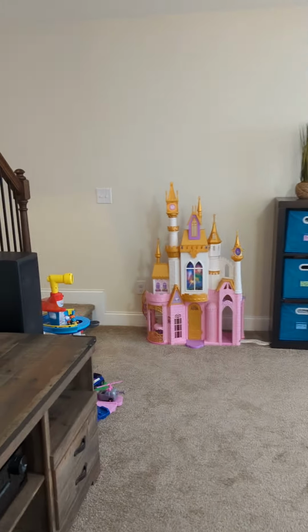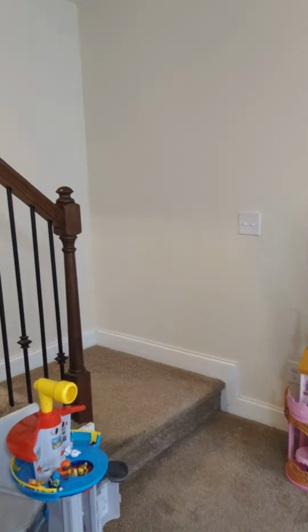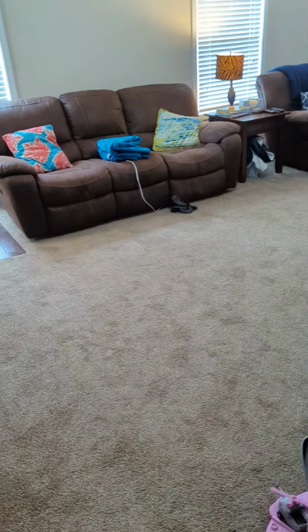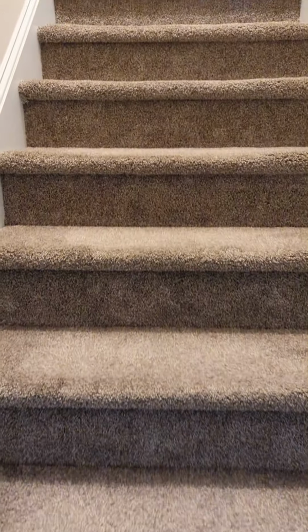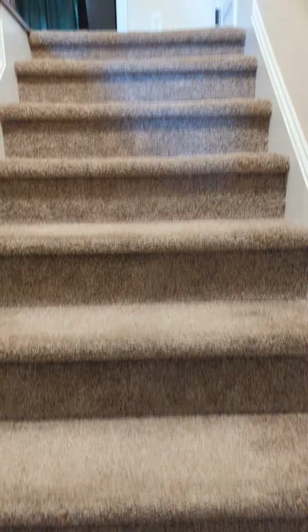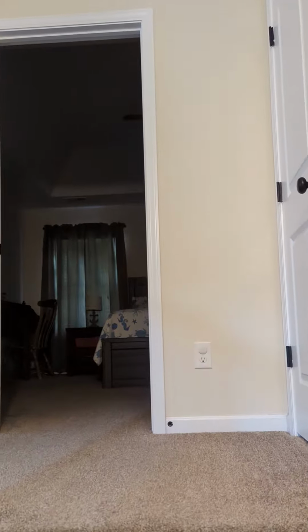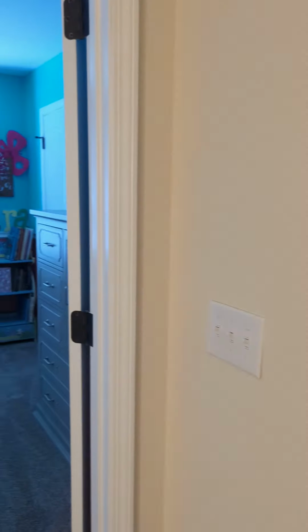Let's go check out the upstairs. The carpet is in good condition. It's in really good condition, actually. The steps are in good condition. I do not smell pet. I do not smell anything foul. It's a very neutral house. I'm gonna turn some lights on.